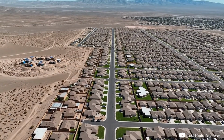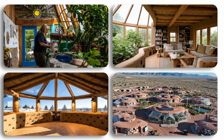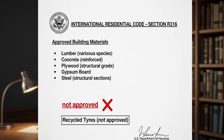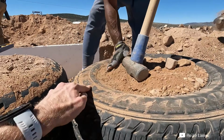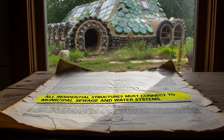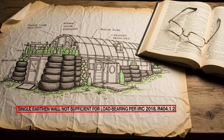Belgium issued standard building permits for earthships without requiring alternative materials approval. France, Scotland, Argentina, and Bolivia did the same. In those countries, an earthship is not a workaround, it is simply a building. In the United States, Section 316 of the International Residential Code does not list recycled tires as an approved building material. That one line in one document is what makes an earthship illegal to permit in most of the country. 53 years of documented performance data, never updated.